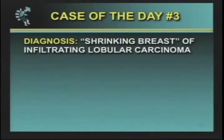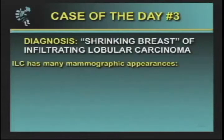Because what she has, of course, is, well, not of course, but it happens that she has a shrinking breast due to infiltrating lobular carcinoma, which is one of the major things that does cause this kind of appearance. Invasive lobular actually has many appearances. It's a very difficult disease for that reason.